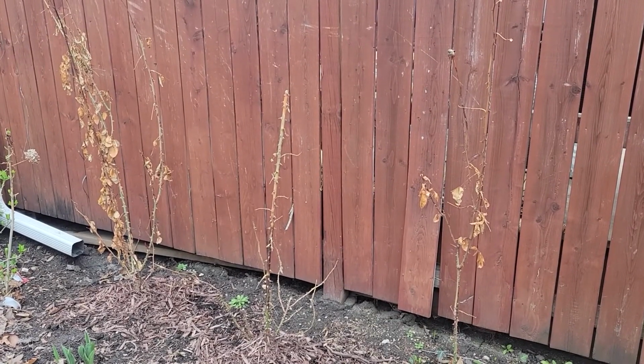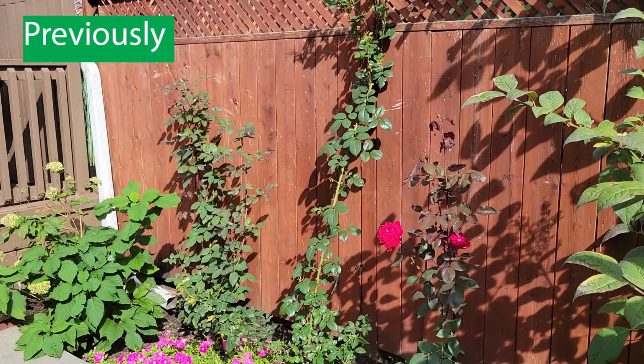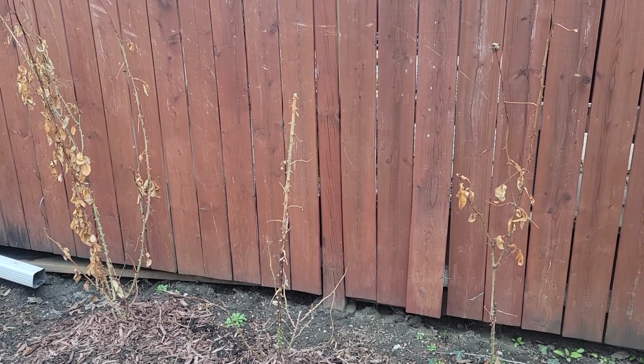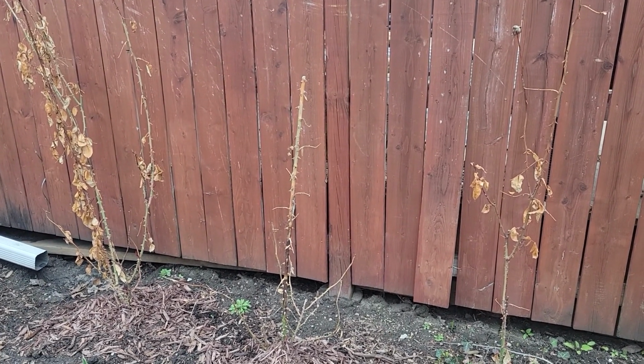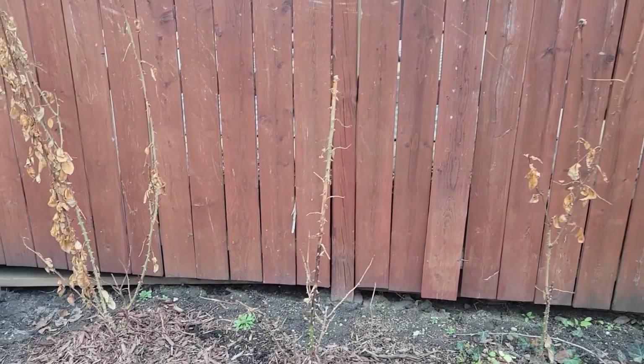Our roses are definitely going to need to be trimmed. I didn't go ahead and do that in the fall. I'm saving it for the spring. I've watched a couple of videos on it, and so this will definitely be the biggest part of my cleanup. The thing I'm probably most nervous about, only because I've never done it before, but I'm really hoping by doing it, it'll yield some beautiful blooms in a few weeks.